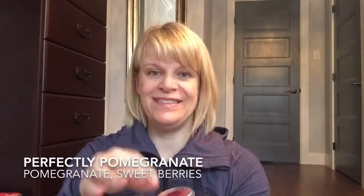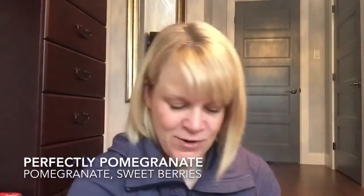I have a cupcake liner with rippled edges, and it's a silicone one. I put it in there, melt it, take it out, and I cut it into pie wedges. It looks really cute and pretty. So anyway, that is Perfectly Pomegranate.